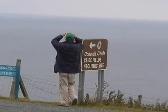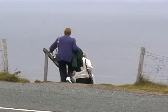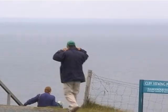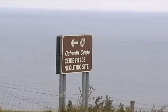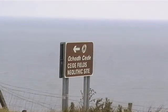In front of the sign. It's Mom and Mary Carol going down. We've had a nice drive, very desolate sort of drive, up to this Ceide Fields site.